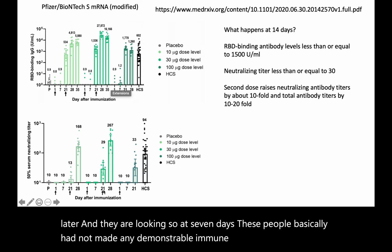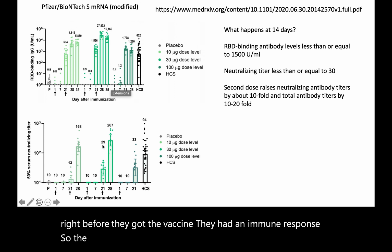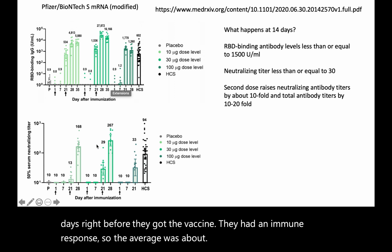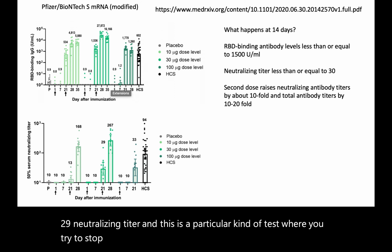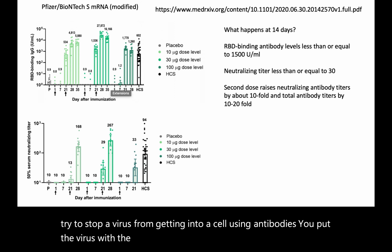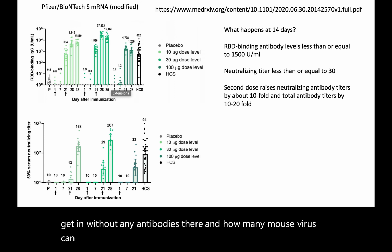At 21 days, right before they got the vaccine, they had an immune response. So the average was about 29 neutralizing titer. And this is a particular kind of test where you try to stop a virus from getting into a cell using antibodies. You put the virus with the antibodies, and then you see how much virus can get in without any antibodies there, and how much virus can get in with antibody there. And then you dilute the antibodies down until they don't work anymore.